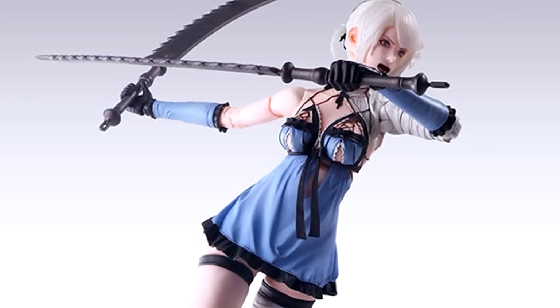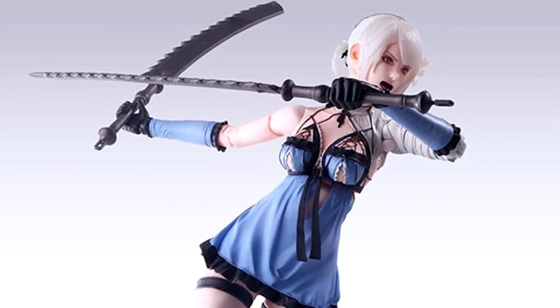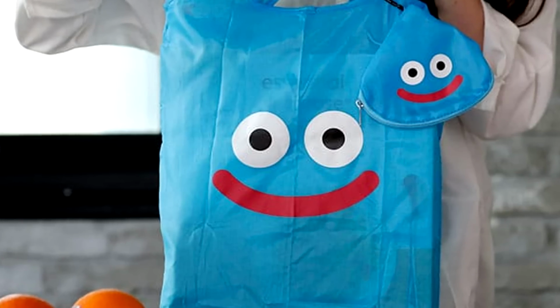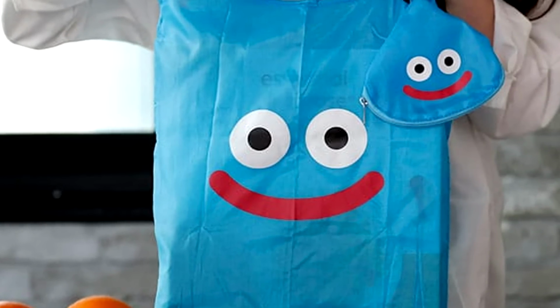That wasn't all for Nier though, as a Play Art Kai figure of Kaine has also gone up for pre-order and is due out in January 2023. It's just over 20,000 yen. Those who want a bag for life can now get one based off the slimes from Dragon Quest, saving the planet and looking stylish while doing it.